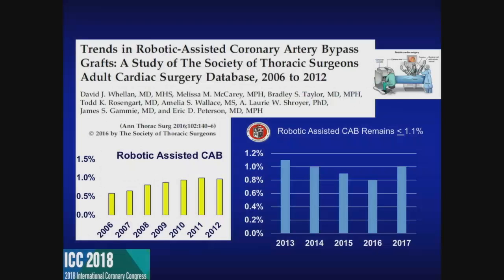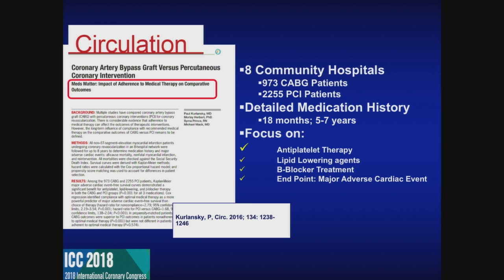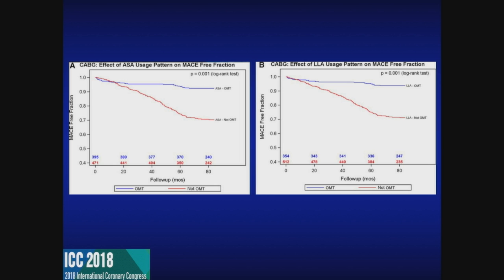So great idea, sounds like a great thing. Here's the reality check. Robotic surgery is 1.1% of all CABGs in America presently done by robotic technique. I mentioned the importance of dual antiplatelet therapy and optimal medical therapy. I'm going to show you one slide looking at several centers in Florida with optimal medical therapy versus not. Both aspirin usage and lipid-lowering agents impact MACE during long-term follow-up of CABG patients quite dramatically. So please, let's keep the optimal medical therapy for our patients.